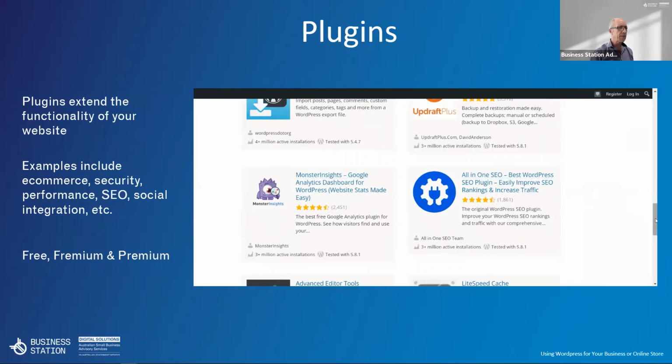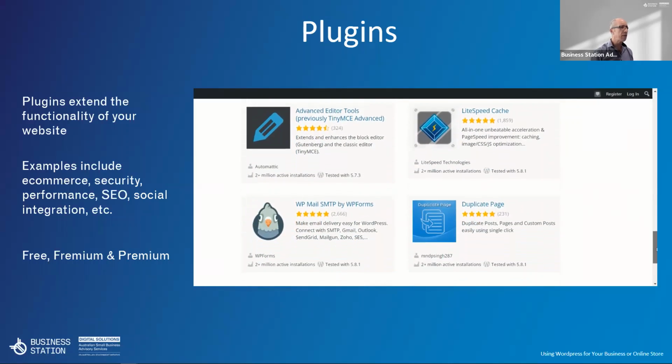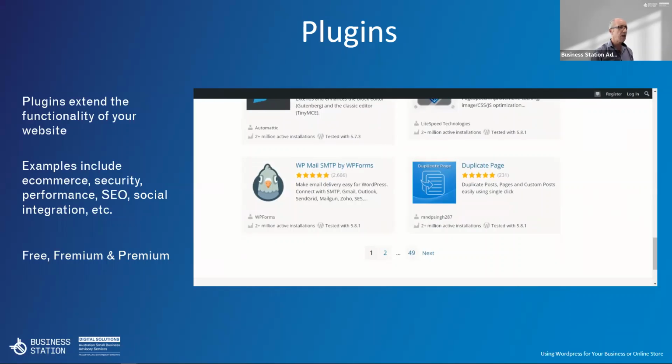Okay, so as you can see, plenty of plugins there. All of the ones that you'll see here on the WordPress site are free. Most of the WordPress plugins will have a free option with a premium option as well if you need those premium features.